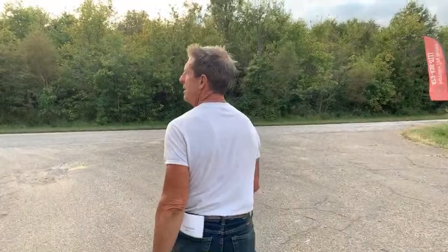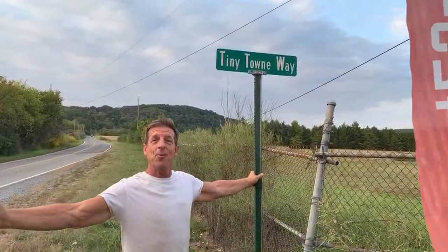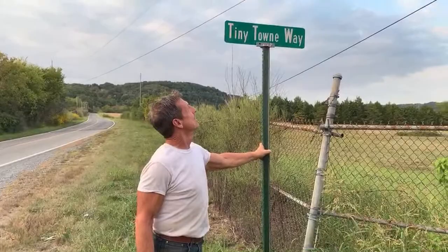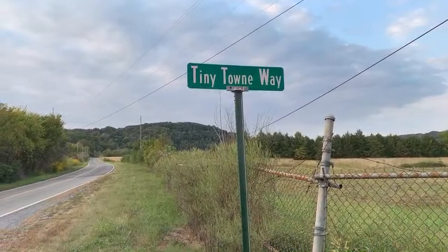Look at their street sign. You ready? This happened today. Can you see it? Look, everybody. Tiny Town Way. Look at that. Ta-da. That is awesome, isn't it? We've got to move this incredible tiny house, we'll move it over some. But look at that, Tiny Town Way, everybody. That was put up today.